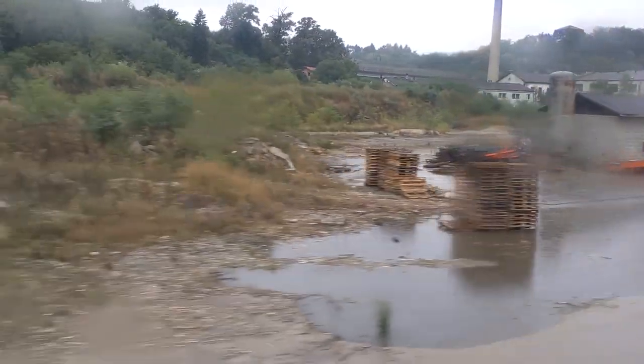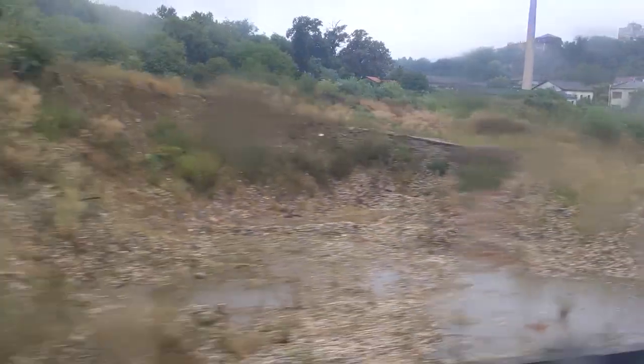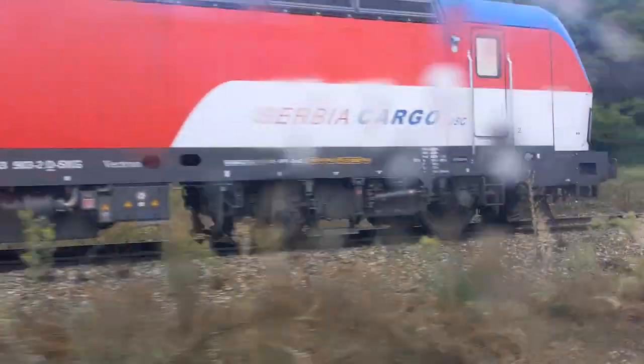There's an enormous marshalling yard around at Makish, which is next to the Sava. I think it might be an old route of the Sava, but anyway, it's on the flat plains towards the Sava on the other side of the hill next to Rubčina. Right, and here we go. In fact, that might be the loop coming around. You can see we're coming out.